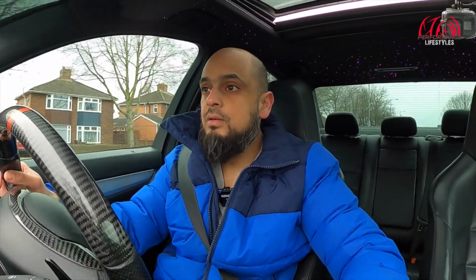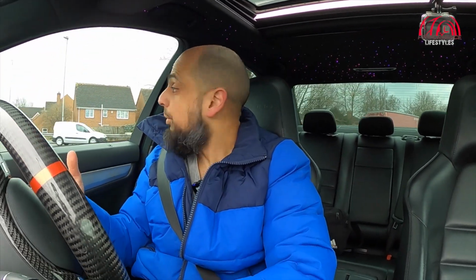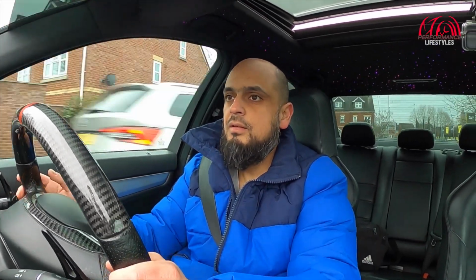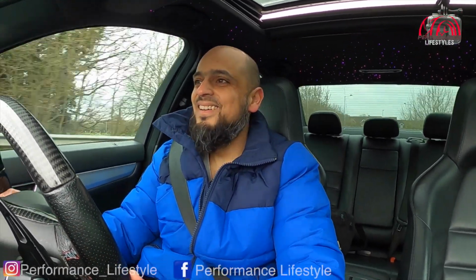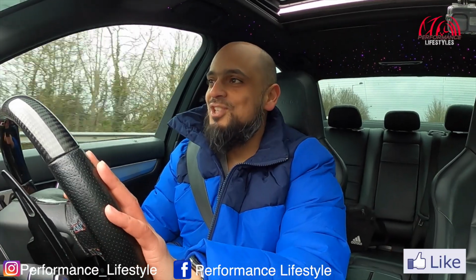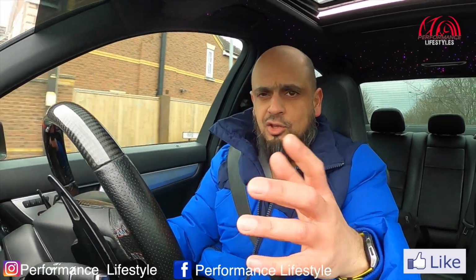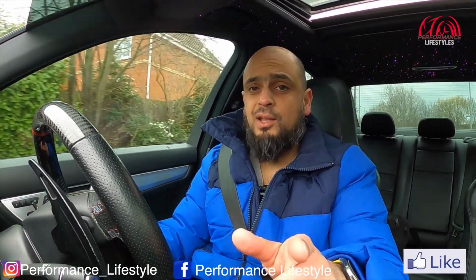Move my jacket out of the way of the mic. Honestly, this thing is absolutely mega. Put it into sports mode. Oh, it starts crackling and popping, even though it's not been remapped. I think it's purely because of the straight pipe. Oh, what a machine.